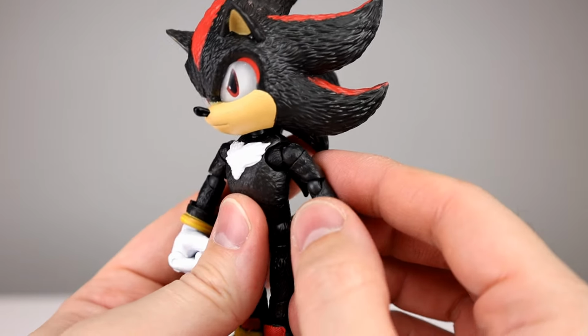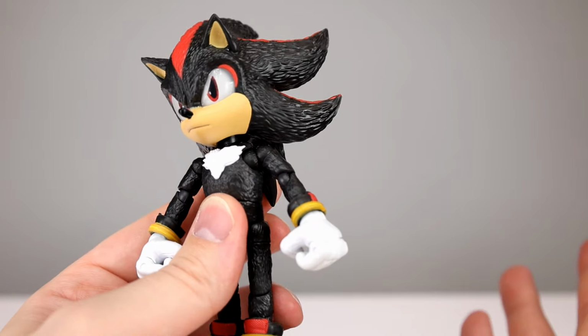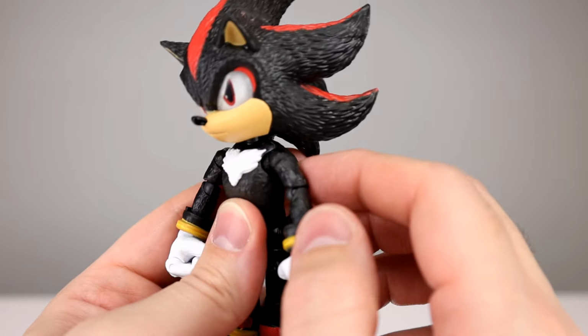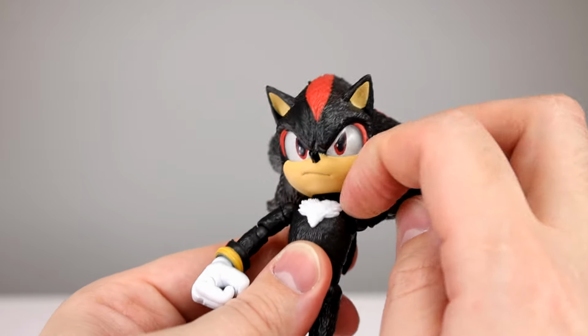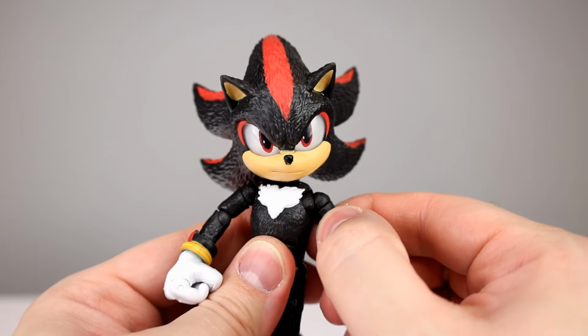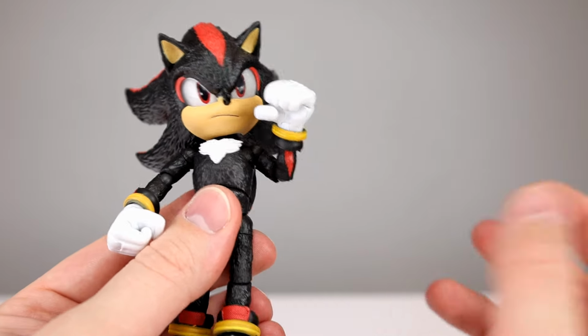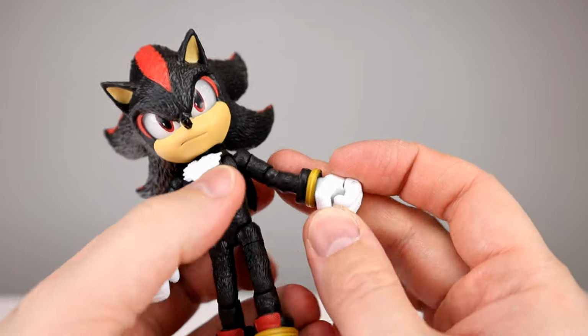For the shoulders, you get a butterfly joint. Who would have thunk it? Butterfly joint. These have to be the best Sonic figures that have ever been made. Butterfly joint in there, full-on ball hinge shoulder, so full-on range. It goes all the way up and all the way around, of course. Bicep swivel built into there. Single jointed elbow, but just better than 90 degrees. That's fine. It'll rotate there as well.